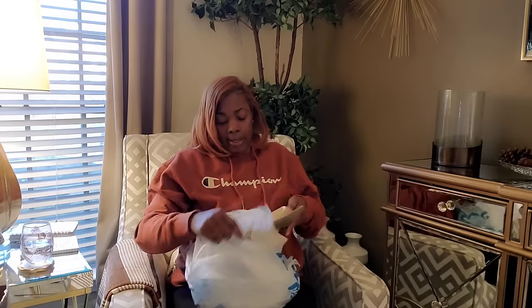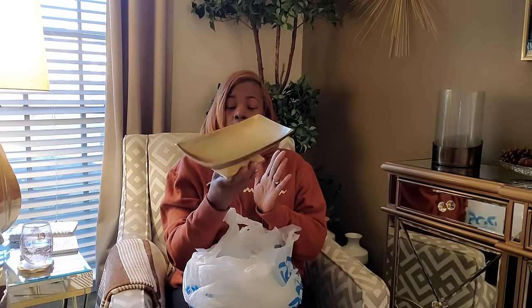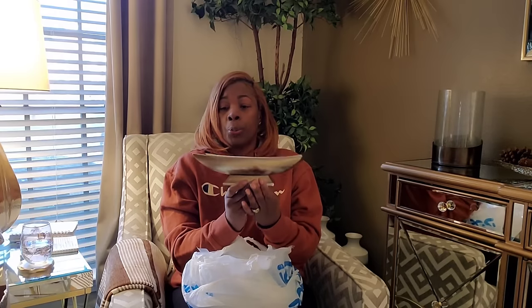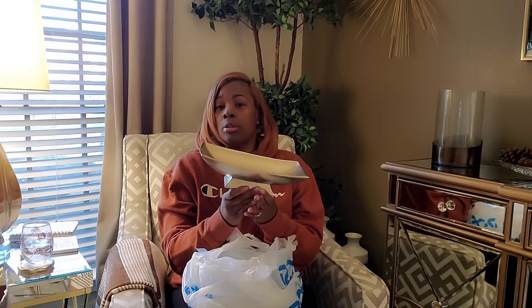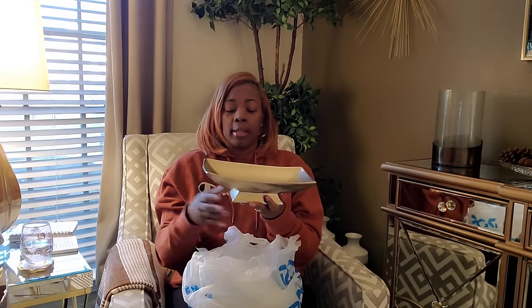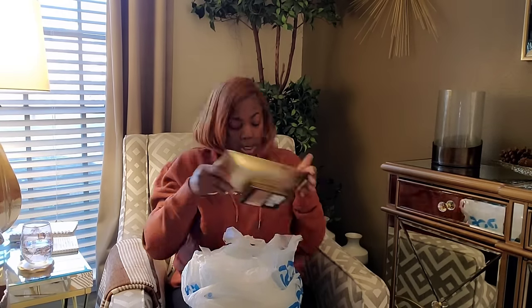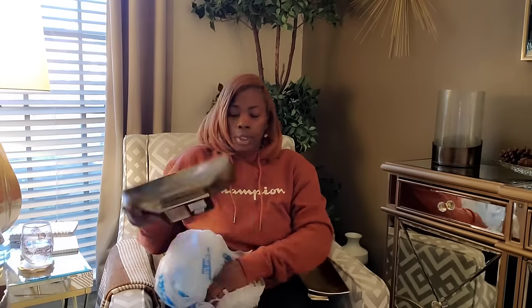When I went into Ross just the other day, you guys know that I am a gold lover, but when I saw these trays or whatever you want to call them, I thought that these would be super cute for my entryway. In my entryway, I love putting candles and things like that, keys, candles, and stuff like that. So I thought these would be cute, and this was only $9.99 at Ross. And of course, I buy everything in twos. I bought two. $9.99.